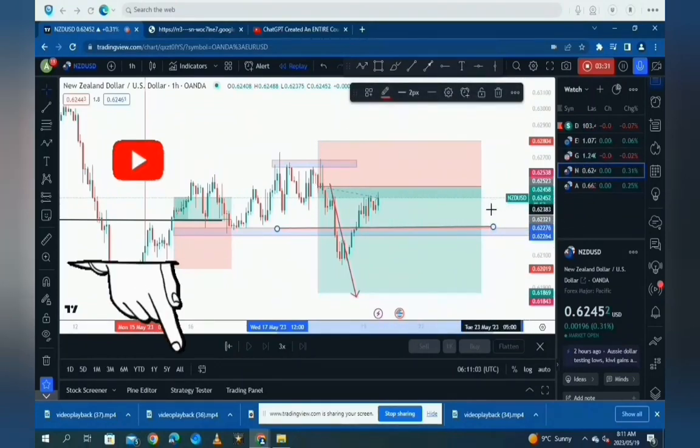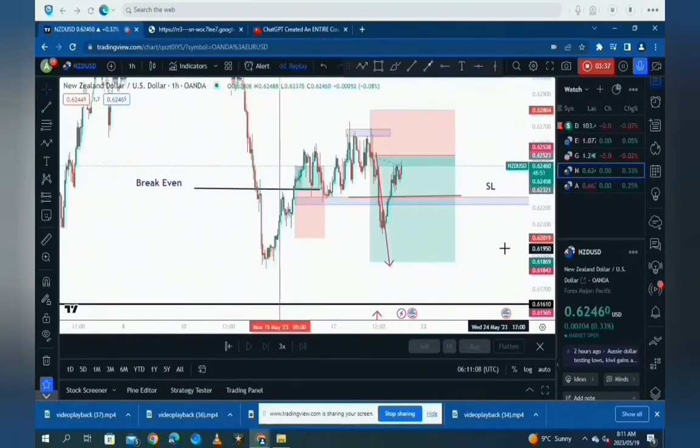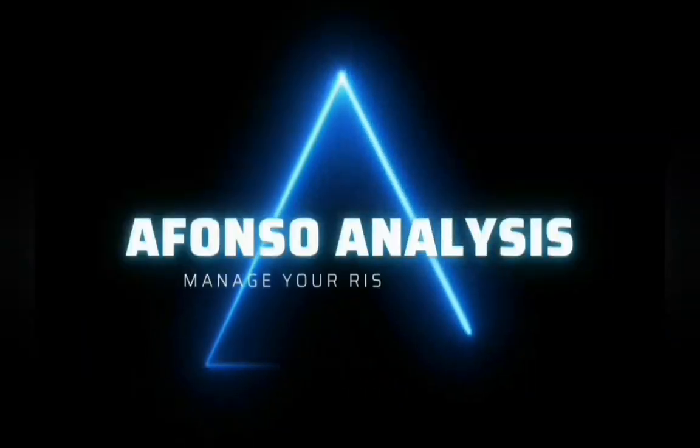And yeah, we're going to calculate at the end of the day how much we made, or how many trades we took and how many trades we lost for the week. But otherwise, keep managing your risk properly.